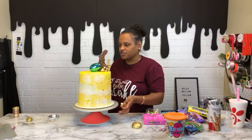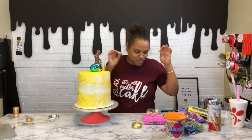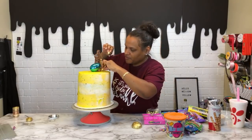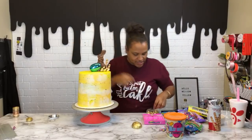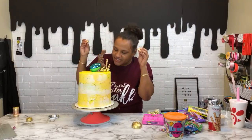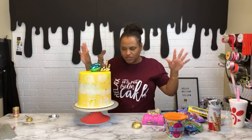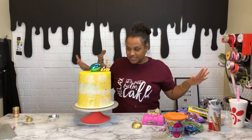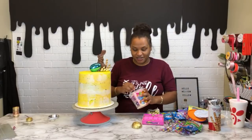This is so frustrating on so many levels, when you want things to look chic and you have so many options. Okay. Now I'm just putting little golden eggs. I'm just gonna place a few here, a few there. I don't want to completely make this look like a mess as I go for the cotton candy. Let's put cotton candy. Okay.